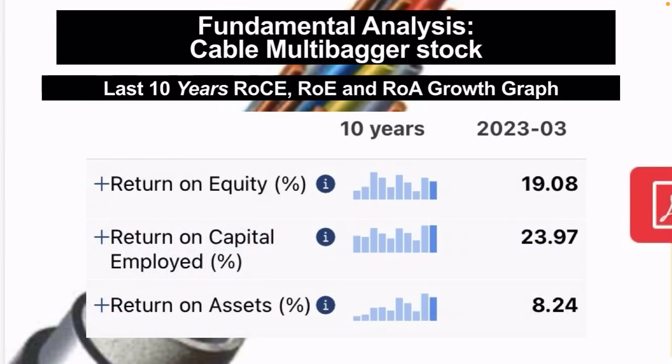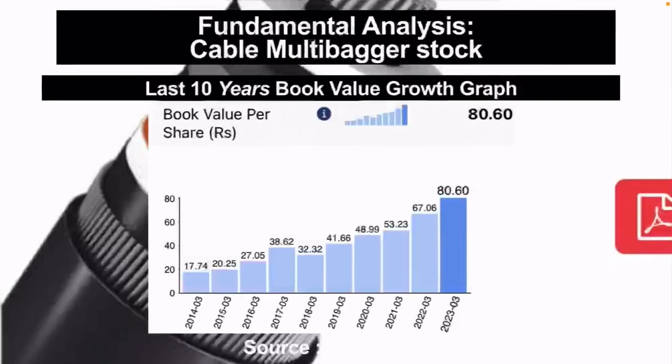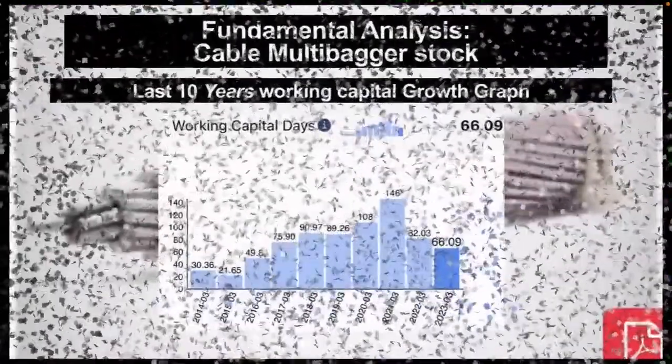If you talk about return on capital employed, reported return on equity, and return on asset: return on equity right now is 19.08 as per March 2023, return on capital employed is 23.97 as per March 2023, and return on asset is 8.24. If you talk about the book value increasing, the company's book value was 17 rupees in 2014, but now it is showing 80.6 rupees.